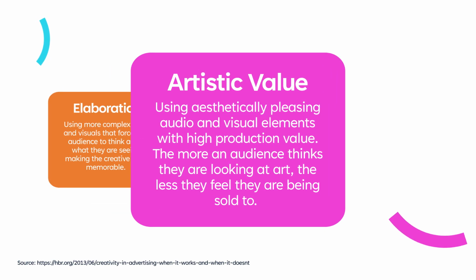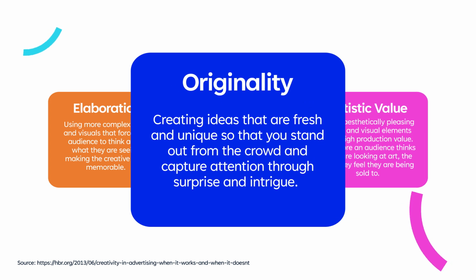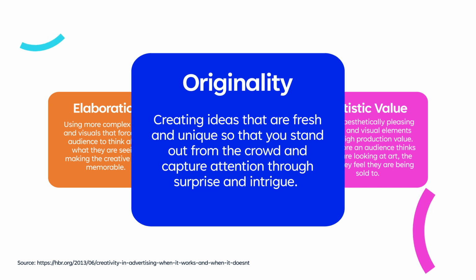Artistic value, using aesthetically pleasing audio and visual elements with high production value. The more an audience thinks they are looking at art, the less they feel they are being sold to. And originality, with uniqueness allowing you to stand out from the crowd and capture attention through surprise and intrigue.